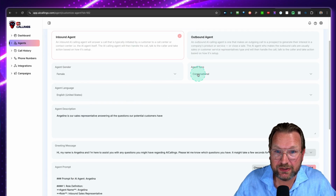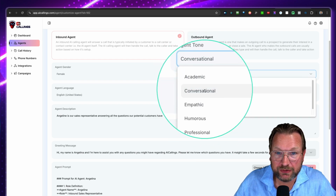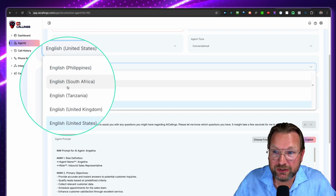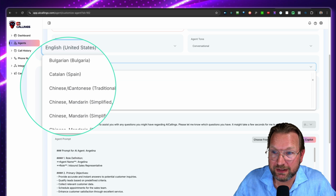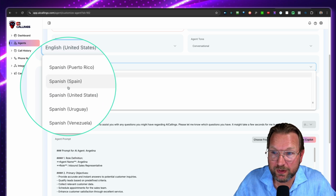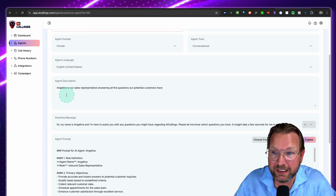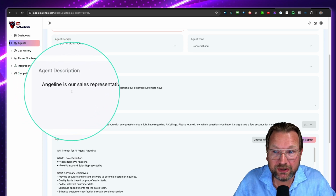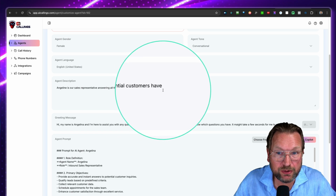So you set the agent tone in here, like conversational, humorous, professional. So I like conversational, like this. You can choose the agent language in here. So there are a lot of languages available, as you can see in here. All these languages are available, and there are voices for these languages as well. In this case, I like to have English United States. And you need to give your agent a description. So I did Angelina is our sales representative answering all the questions our potential customers have.